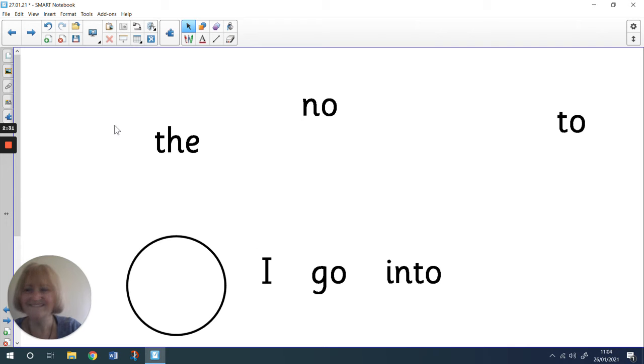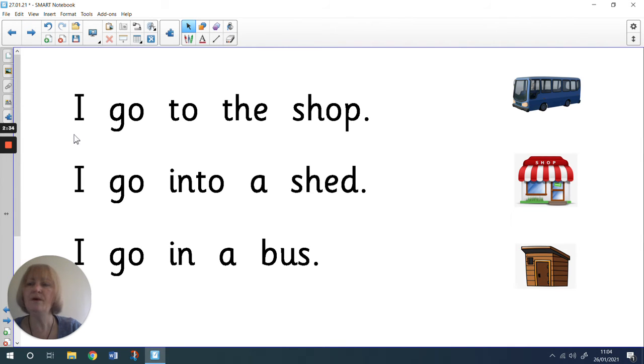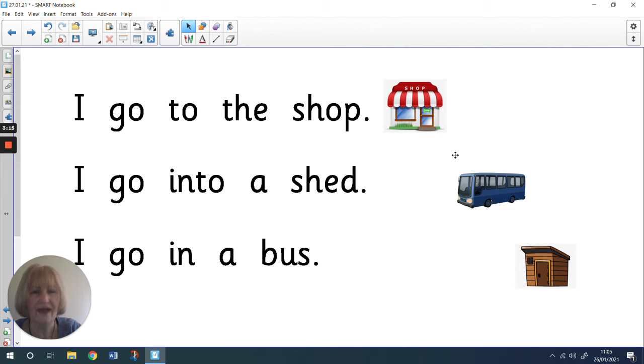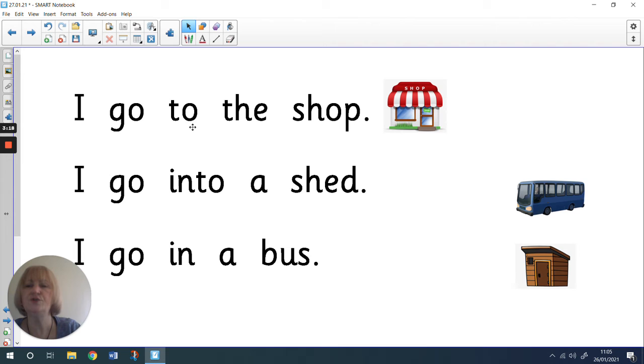Hey, let's have a look at some more sentences. We're going to read these sentences together and we're going to make sure that I've got the right picture at the end of them. Okay, so here's the first sentence. See if you can help me. I go to the shop. Well done, thank you. I go to the shop. And that's not a shop, that's a bus. Oh, hang on, here's the shop. There it is, brilliant. I go to the shop.